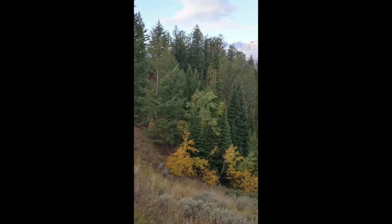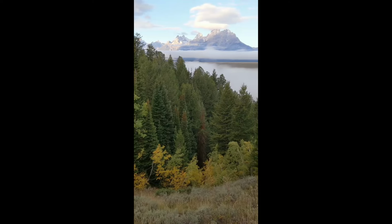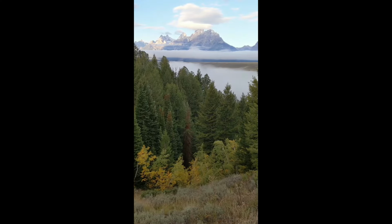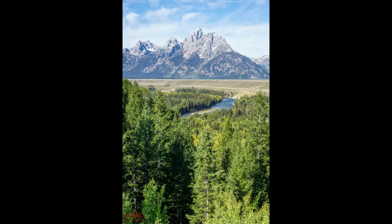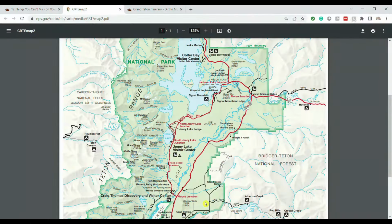I love the Snake River Overlook. You get just gorgeous views of the craggy Teton Mountains. You've got the Snake River in the foreground, and it's perfectly framed by all the trees. It just, to me, encompasses all of the beauty of Grand Teton National Park. The Snake River Overlook is located along the Outer Park Road, and so you'll just drive up this way here, and then your Snake River Overlook parking is this little pull-out right here.